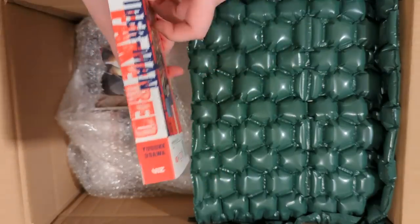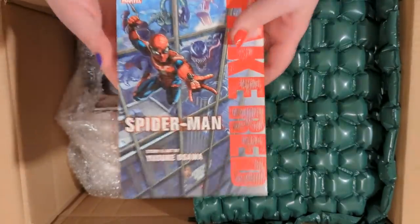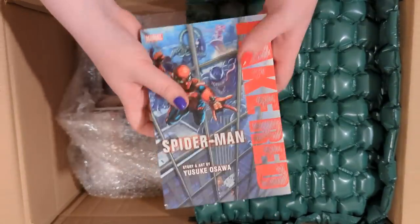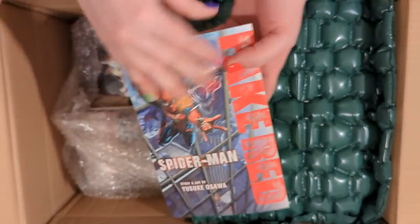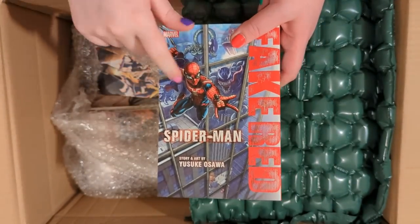And this is a nice little, it's like a smaller sized Viz, but it's kind of chunky. You don't tend to get them that chunky and that small, especially from Viz. This feels really nice. I like that. I haven't even opened it. I assume it's to do with Spider-Man, but beyond that, I don't know. I was just trying to pick up some of Viz's newer stuff, and this was one of them.